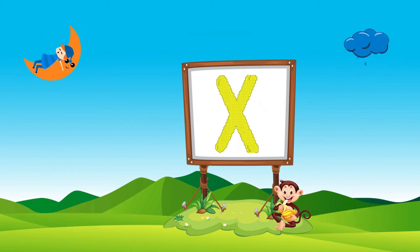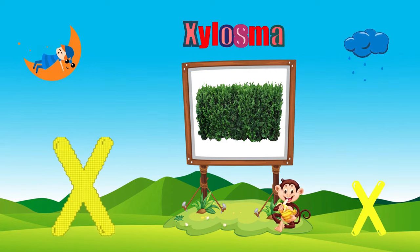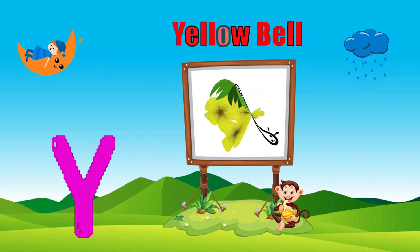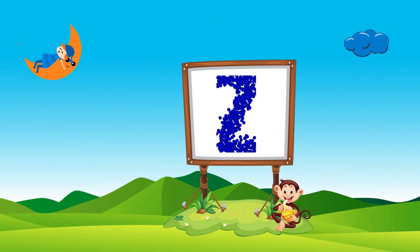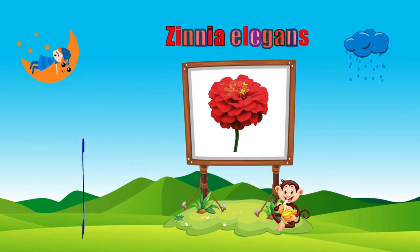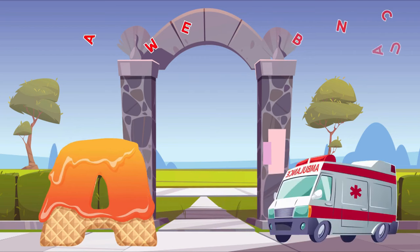X. X is for xylosma. X. Y. Y is for yellow bell. Y. Z. Z is for zinnia elegans. Z. A is for ambulance.